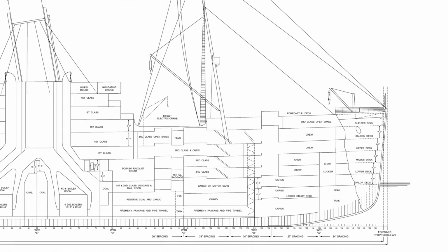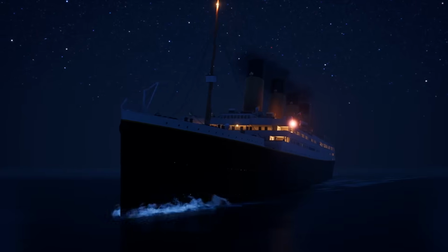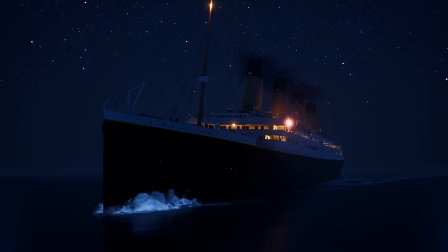Now, the reason why we need to talk about this in order for you to properly understand why the first compartment didn't flood right away is we need to talk about one tank in particular that was part of the Titanic's ballast tank system. That tank is called the forepeak tank, and it was located at the very front of the Titanic within the first watertight compartment. Now, the purpose of the forepeak tank was just like all the other tanks that were part of the Titanic's ballast tank network, to help the Titanic maintain stability while the ship was at sea.